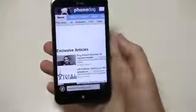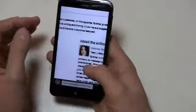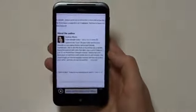Very, very simple as it gets dark on the transition side. So anyway, pinch to zoom, very responsive. Still no flash in the browser, so you're missing out on the advertisements here, but you can see very easy to pinch and zoom in, and I can come down here to about the author and see about Sydney and read all up on Sydney and get some more information on her.